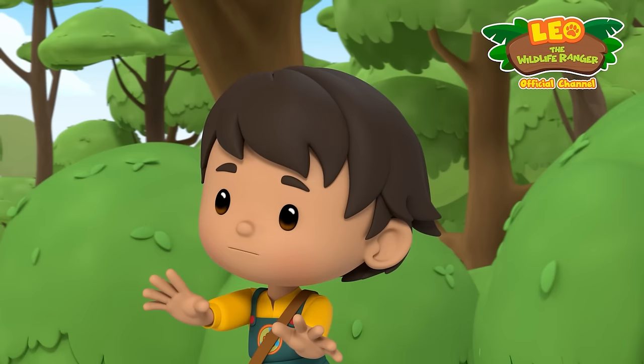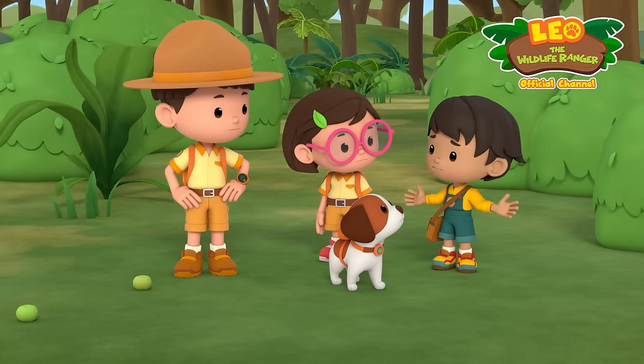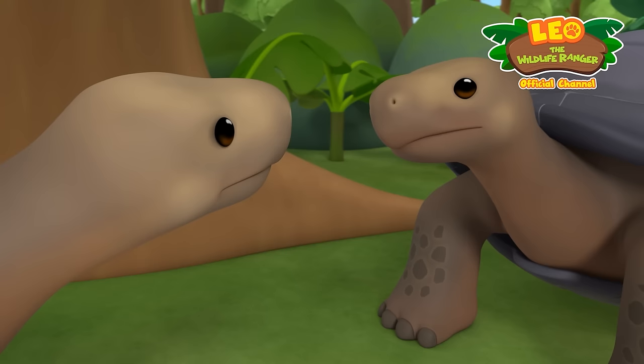That's the fruit of the manzanilla tree, the most dangerous tree in the world! All parts of it are poisonous! Phew! That was close. Thanks, Peo. Are they harmful to tortoises? Nope. Galapagos tortoises actually eat those poisonous apples.